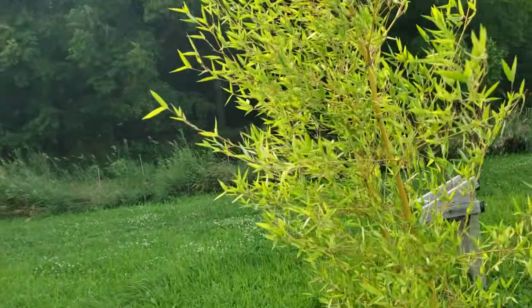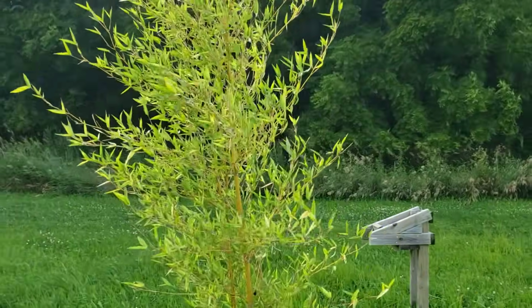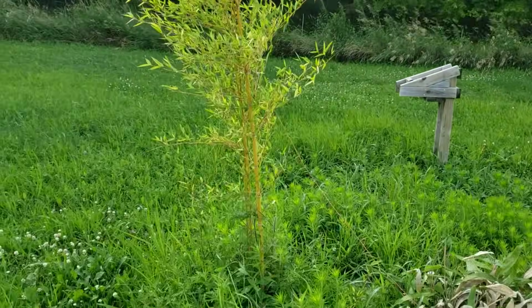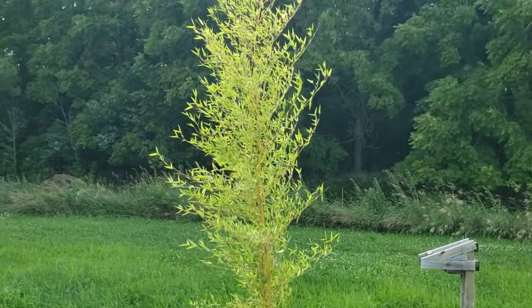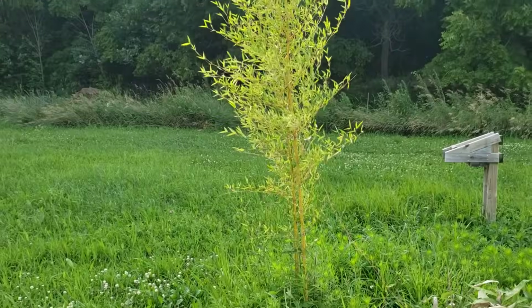I grow 25 different species and varieties of bamboo, including this Phyllostachys parvifolia directly behind me. And it's a new division of culms that are actually a few years old. So the culms themselves are a few years old, but the division was just taken and set in last fall.